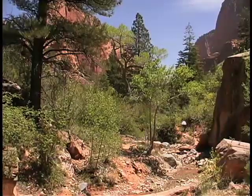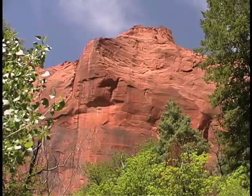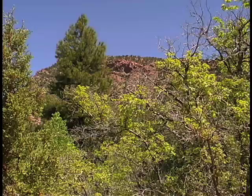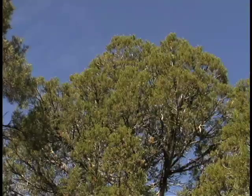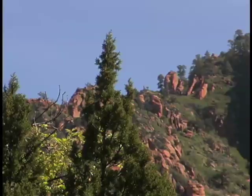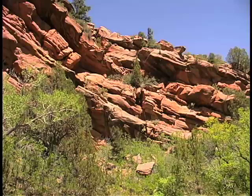This is excellent bird habitat. It's one of the best birding places in the park. We get peregrines back here, lots of raptors, lots of migratory songbirds, spotted towhees, and some sparrows, vireos, chickadee every now and then, warblers, wrens, canyon wrens, rock wrens.